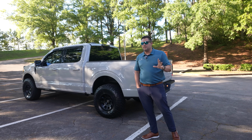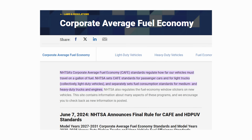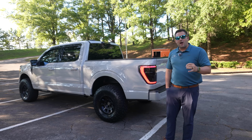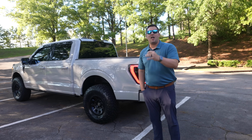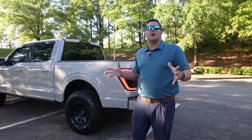People don't realize that. But the problem is you've got CAFE requirements. You have the emissions standards that are continuing to come down. And the problem is that Ford Motor Company has to be compliant with those standards. And to the extent that they're not, they could get fined. They could, I don't even know what the repercussions are.